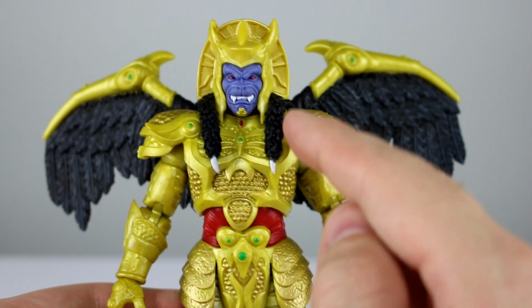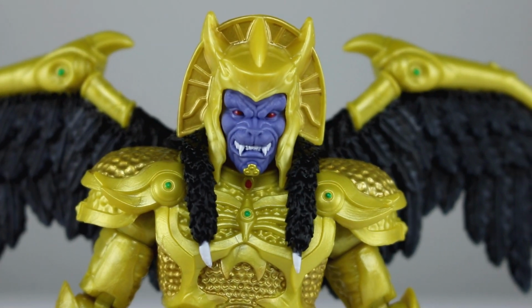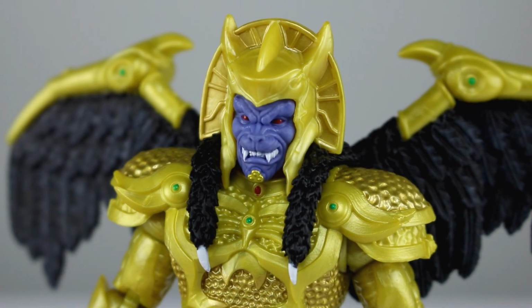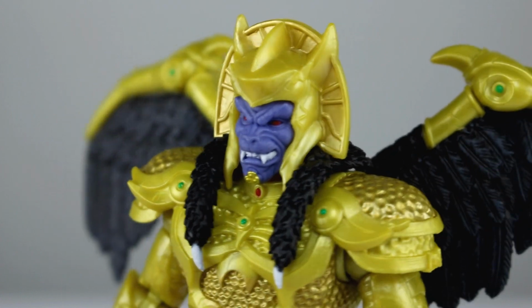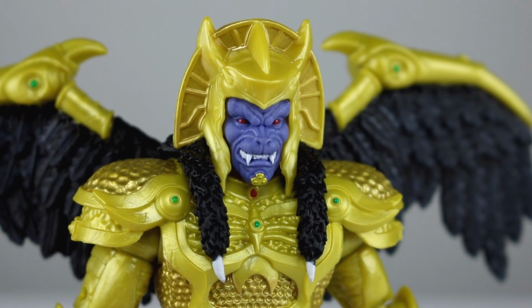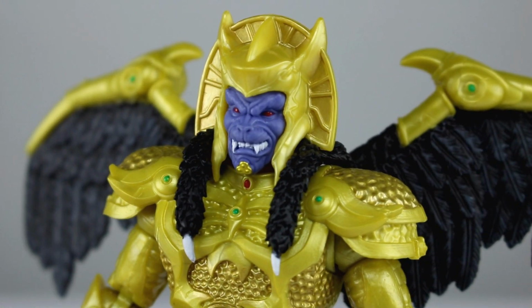The green paint on there, though sparse, is well done. The face paint, though sparse, is well done. And can we just take a minute here to appreciate the sculpt? They freaking nailed it. That is gnarly. That is so good. The teeth are painted cleanly. The eyes are painted cleanly. This thing is fabulous in so many ways.